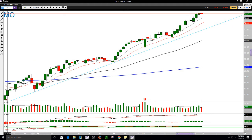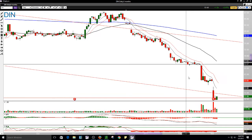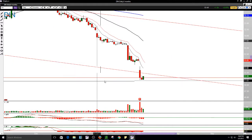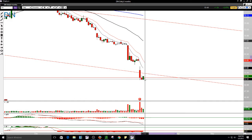Next on the list is DIN. What I like on this chart, let me just smallen this time frame a bit, is I feel like there's some support area down at the bottom. We saw some volume come into it on Friday's session. Decent strong candle pushed up here. Nice buyers from the beginning to the end.